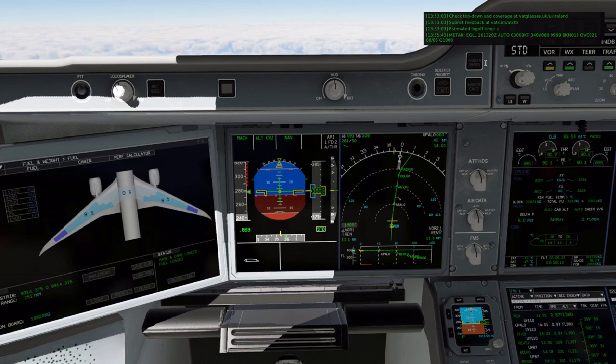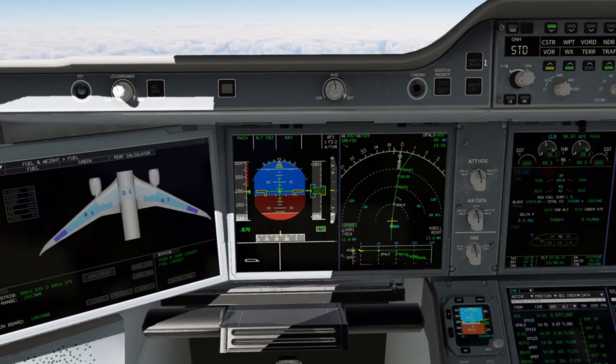Yeah, so we're going to have wind from the north. We need to point our nose slightly towards the north on approach. 9 knots. That will be a slight factor. It will want to blow us to the south, so point to the north.